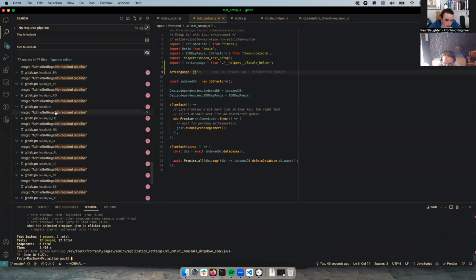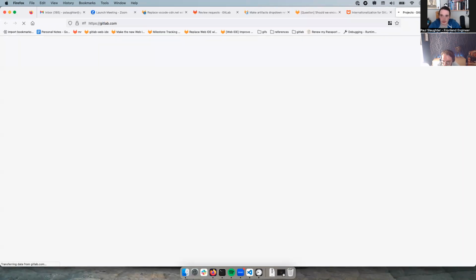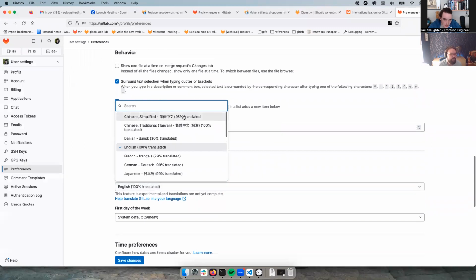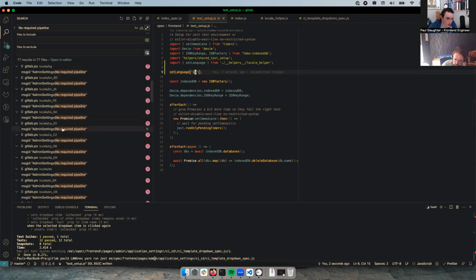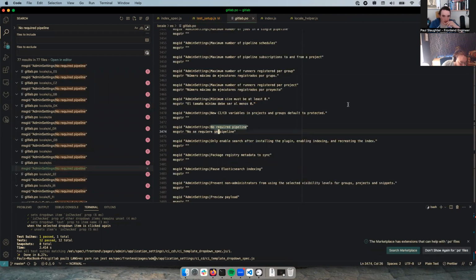I think that GitLab is mostly translated. Let me go to my preferences. Chinese simplified. Oh, French is 99% translated. Japanese is 99% translated. Okay, should be there. So if we run this thing and we have the language set, oh, maybe I'll go ahead and change this to... yeah, here, so it is getting translated here.